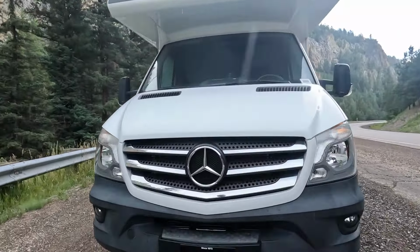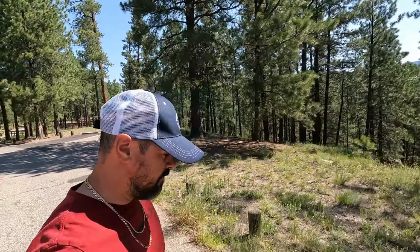Morning, everybody. It's another lovely day in sunny New Mexico. Today I am at Jemez Falls, New Mexico in the Jemez Mountains, about an hour and a half, 2 hours from Albuquerque. I'm gonna do a short hike to the falls, the waterfalls. Don't know exactly how tall they are, 20, 25 feet, nothing super spectacular, but definitely beautiful nonetheless.